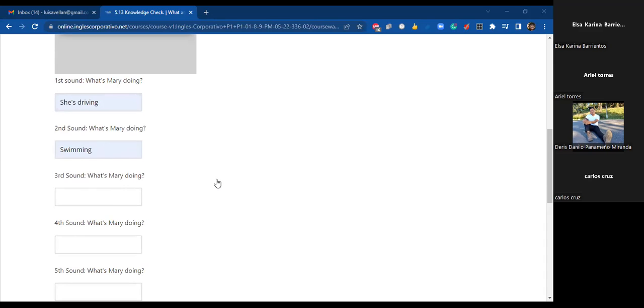Why eating? The dinner. Because you hear the sound of the metal, right? Yes. It is a metal sound like the fork, spoon, right? And conversation. But mostly el sonido de los cubiertos, right? El cuchillo, maybe spoon. So she's eating. Okay, number four.